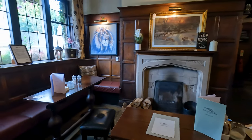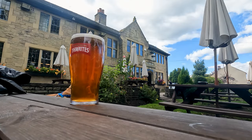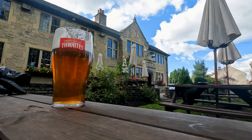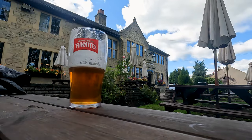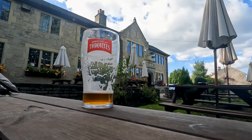At the end of the walk, it would be remiss not to try a pint. So I ordered a Pride of Pendle brewed by the Moorhouses Brewery, albeit served in a Thwaites's glass. Pendle Inn is a Thwaites pub now with a range of Thwaites ales, but they do have local and guest ales available as well.